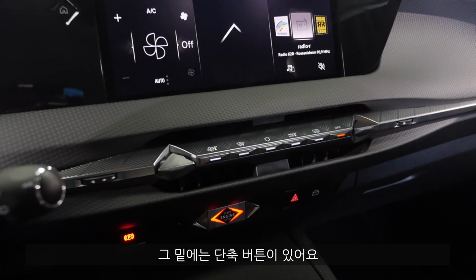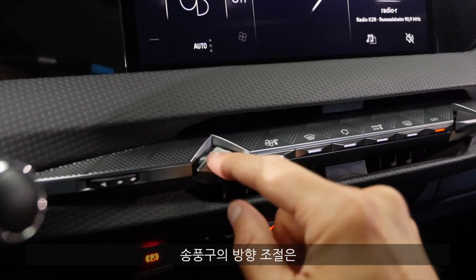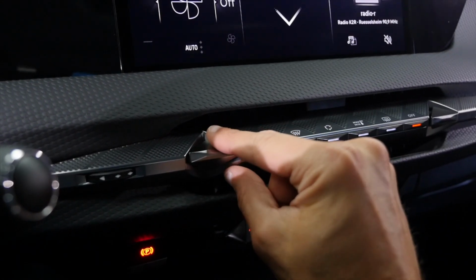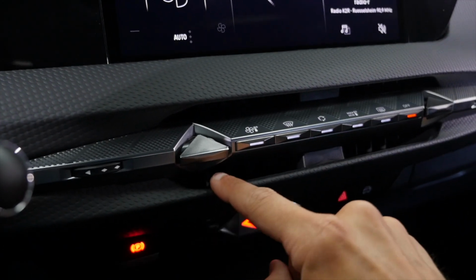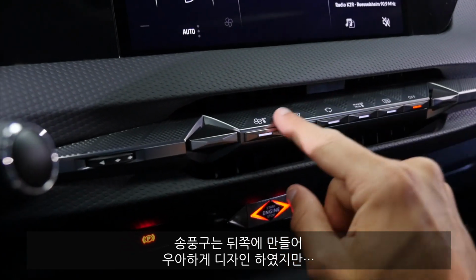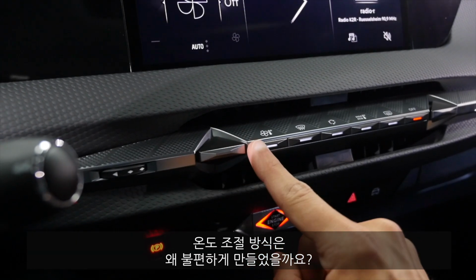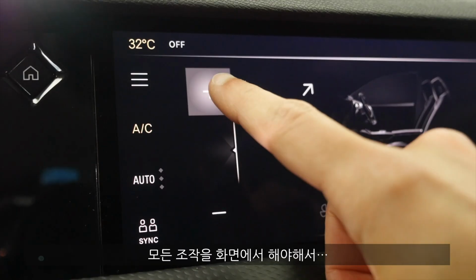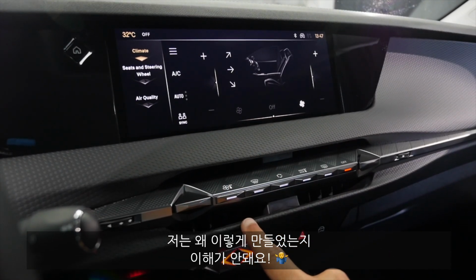And then we have some hotkeys there in the lower part, and the air vents are actually controlled like this here, up and down, down and up, wait a minute, up and down, and up and down, yeah, and then they're integrated right here, so this is a very elegant solution, but I wonder, why isn't this the temperature control for up and down in temperature? You have to get into this climate menu, and then, once again, do everything with the screen. And yeah, I don't really get that, why they have done it in that way.